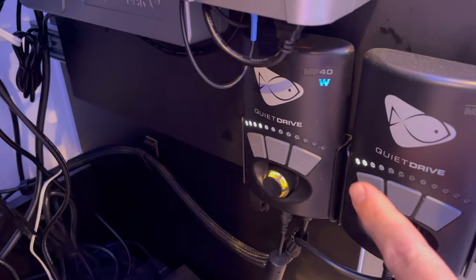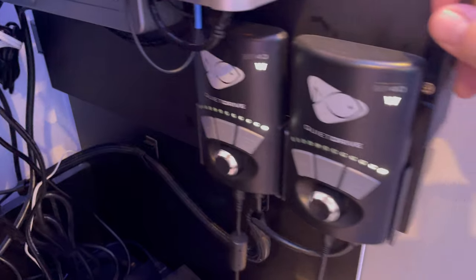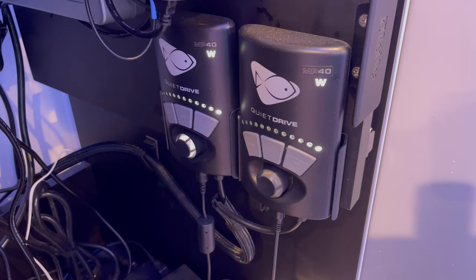Next, I will then turn off my flow. And in this case, I have two MP40s. I'll throw those two guys into feed mode. I really want to slow down that flow so the food has time to come in contact with the corals and not just go straight down to your sump to be filtered out or to rot or whatever.